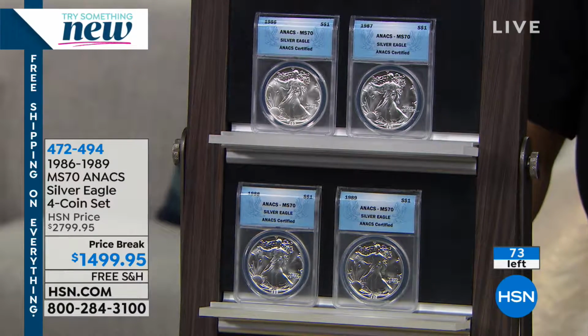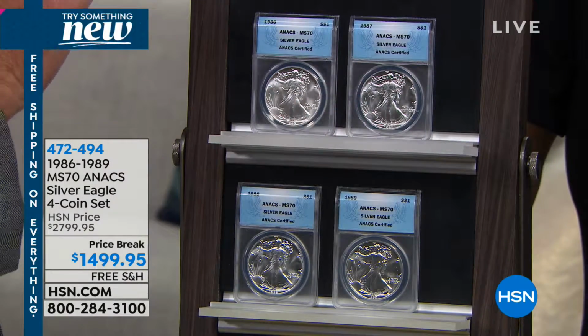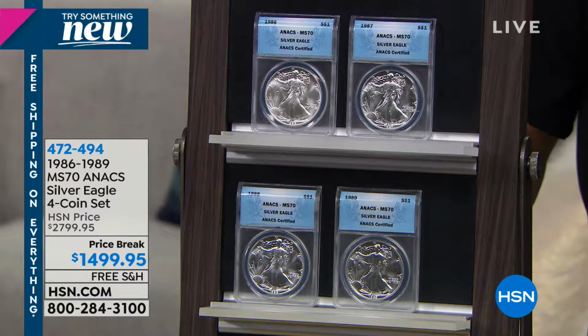First off, I can tell you right now, you would be hard-pressed to find this coin for $1,499.95. Really? Just the 1986? That's right. My original price was $2,799.95, and we would get them in 3 or 5 or 6 or 8 or 10 at a time. We've taken $1,300 off the price. Save a car. Not a great car, but you can buy a car for $1,300, right?